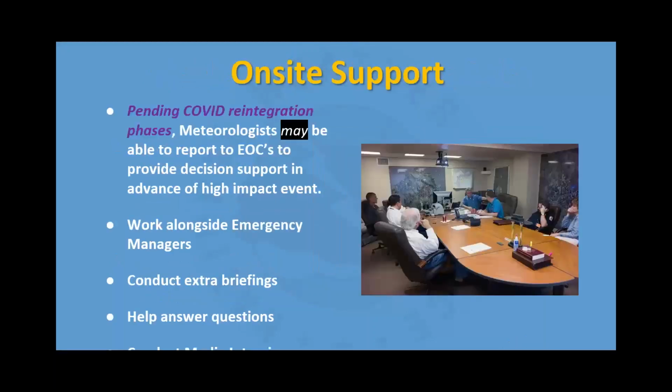Next slide, Josh. And then on-site support. Now with COVID, it's in some phases, and depending on the reintegration of the phases, meteorologists may be able to report to EOCs to provide decision support in advance of high impact events. We'll see how that goes in the next few weeks and months with the COVID restrictions. The on-site support also works along with emergency managers. We conduct extra briefings. You can get help to answer some of the questions you may have. And so that was something that we will do, on-site support, such as deploying to different locations. Next slide, Josh.